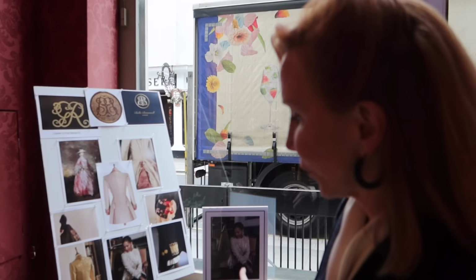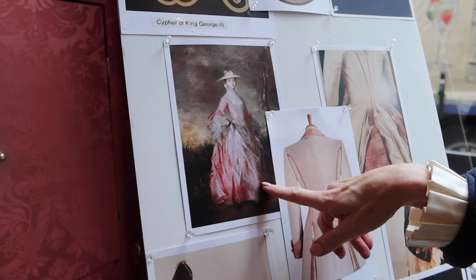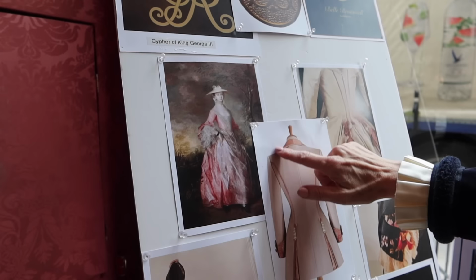Yes. Okay. So here I'm just going to show you quickly a couple of things where we got some ideas. This is one of my favorite Gainsborough paintings. It's at Kenwood House. Beautiful. I picked out the detail, the color of the dress, the pink. Pink, right? It's my favorite color. There you go. And so here is the jacket. It's a very soft pink.